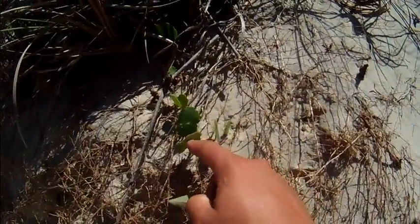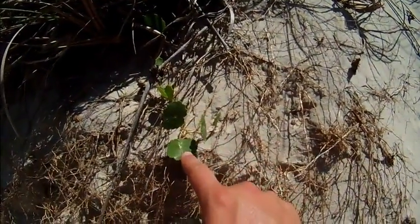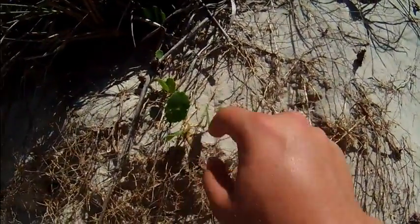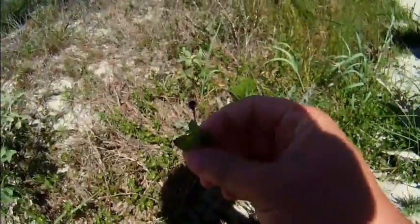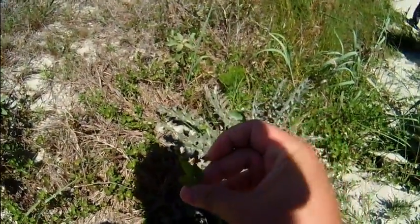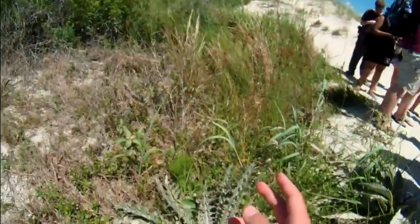This is pennywort. Pennywort, or what's the other one? Dollar leaf. Russian thistle. We got some lipia, which is a little flower. These are all meadow species. So we're behind, in the dune meadow. These are all primary meadow dune species.